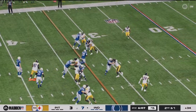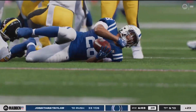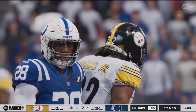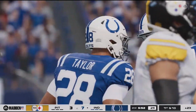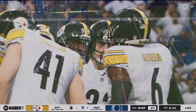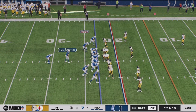From the gun, it's Taylor. And he'll follow his blockers there all the way down to the 23-yard line. A gain of 11 that time, and a Colts first down. They're getting ready to go to work now in prime real estate after that last run. Found his spot and picked up nice yardage, didn't he? And now he's got him knocking on the door of the red zone.